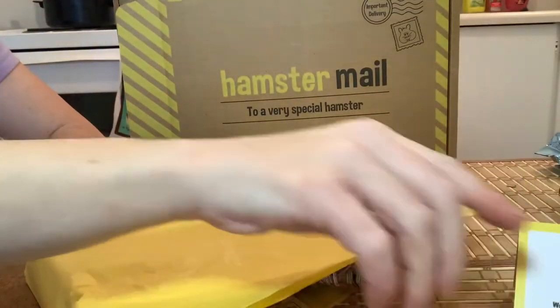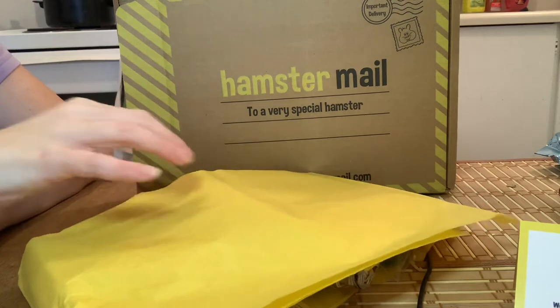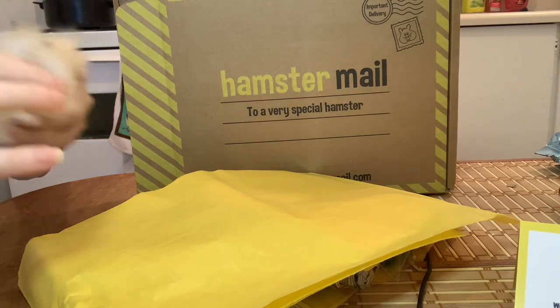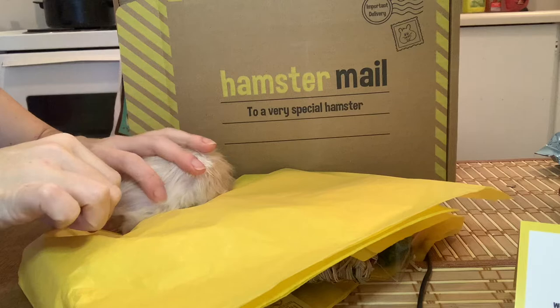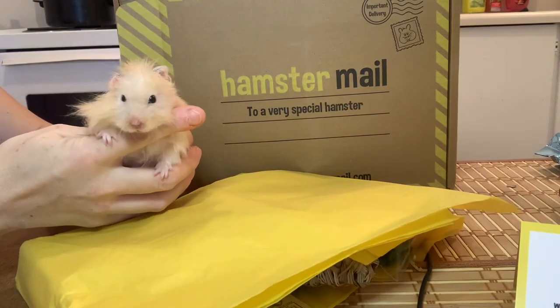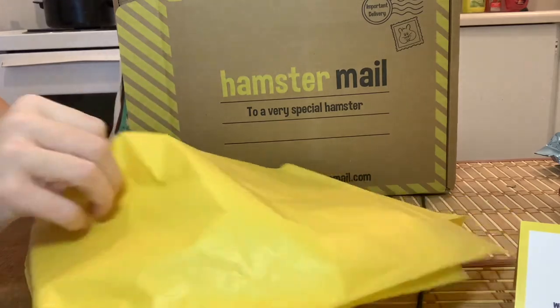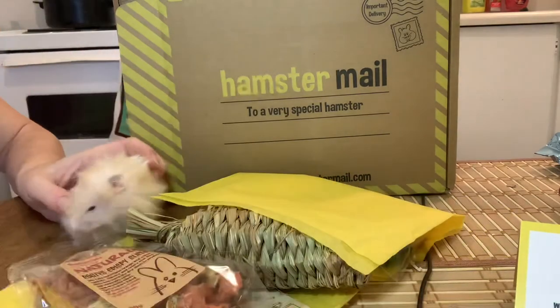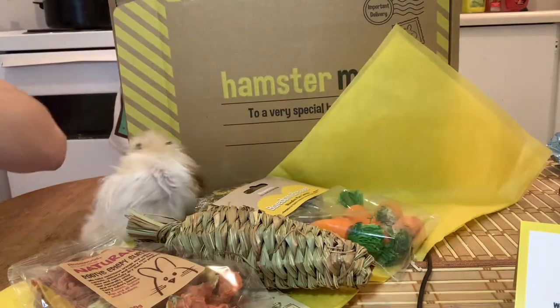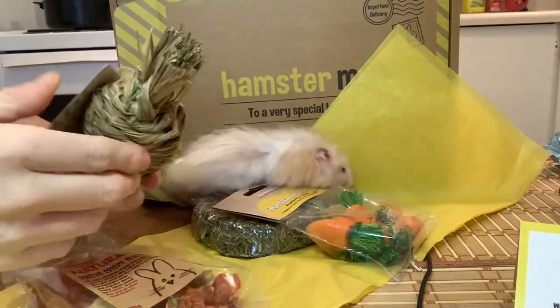Georgie, you want to open it with me? Georgie Teddy. Okay, you want to open it with me? I'm going to say hi, Goldie. Hi, Taco. Let's see what goodies we got here. All right, so we got, oh, we had this before.